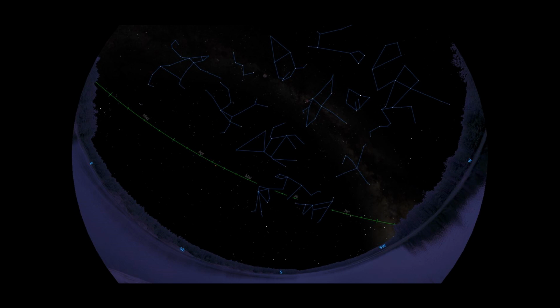Though unless you're at a really good dark sky site, I'd skip trying to find him, as he is quite faint. As you can see, he looks like a man holding a vessel of water that's spilling as he runs along. Next up is Pisces, the fishes.